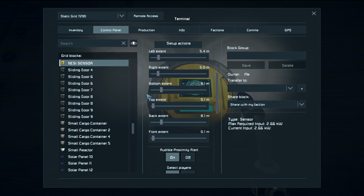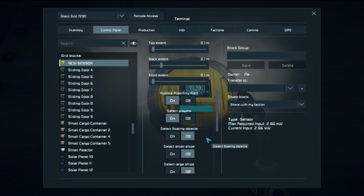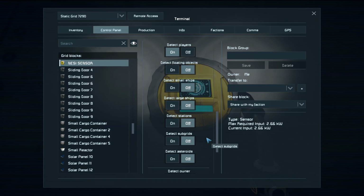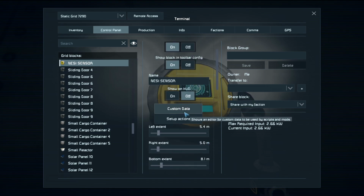If you go into info, you can make the air visible. Okay, visible. Sam on Twitch is all good. Now go lower and find setup actions. Floating objects, detect small ships, detect stations, detect subgrids, detect asteroids, detect owner, detect friendly, detect neutral, detect enemy. Setup action is at the top. There we go. Setup actions.